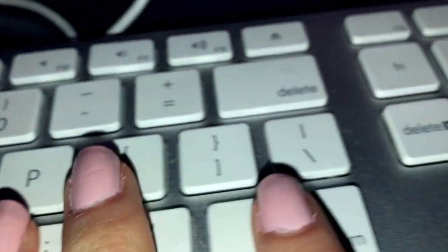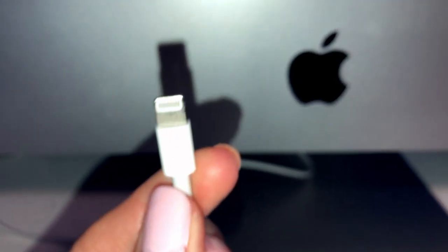And then here's the beautiful keyboard that it came with. It's a dusty keyboard. Love this keyboard. It's very comfy. And then underneath it, we have a charger for my phone, because when I am working on videos and stuff, I like to charge my phone sometimes. So it's very useful, very fun.